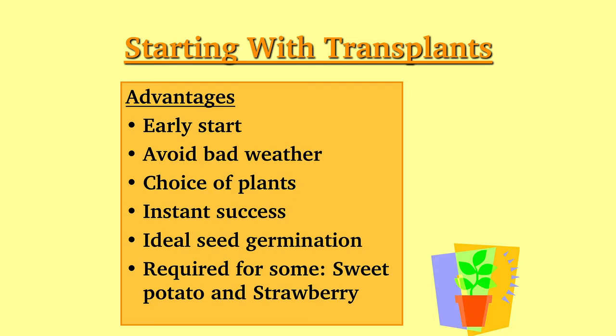With transplants, if you plant a lot of seeds, or if you go to the garden center, you can choose the best ones. It's so hard for me to buy plants at the garden center, because I'll look at every single plant and maybe leave with nothing because I'm so picky.